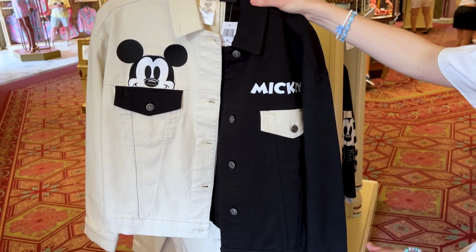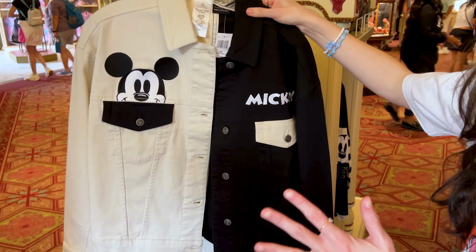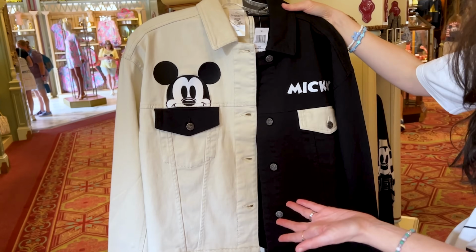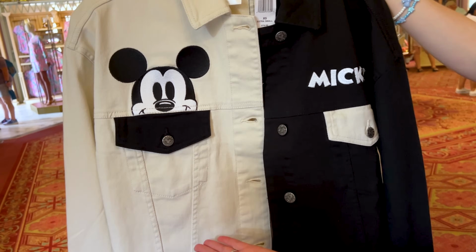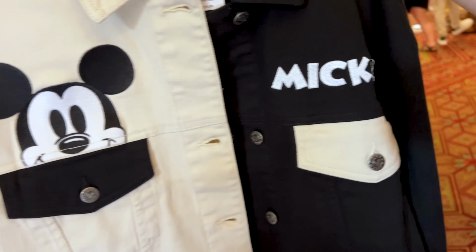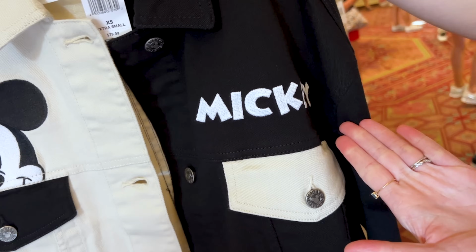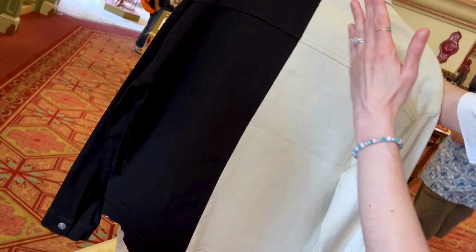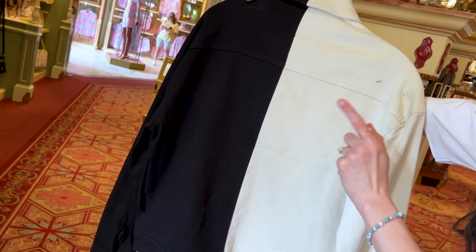I'm a big denim jacket girl. I love denim jackets. I feel like you can take them anywhere. And if it's cold, just wear a long sleeve under. But anyway, $80. This one has this cream color on one side, the black color on the other. Embroidered is Mickey Mouse and his name right over here with the font and everything. And when you turn it around, that nice division there reminds me also of Cruella de Vil.